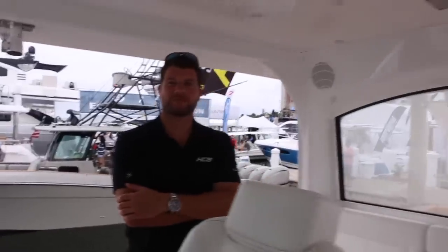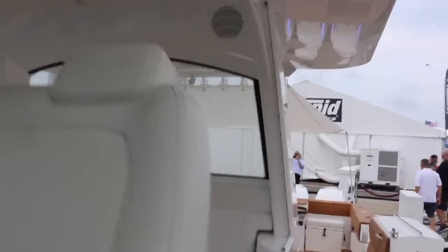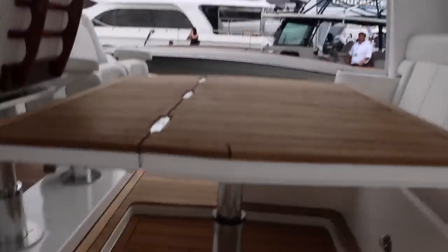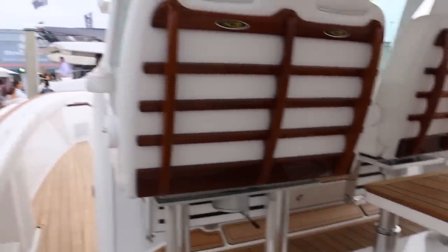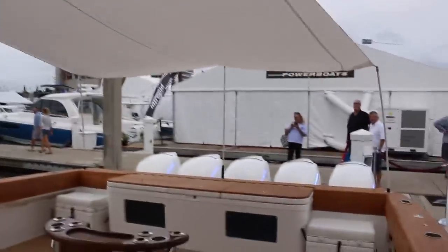Now, have you had already people that have a 53 that already want the 65? Yeah. Oh, I could already see that. That is incredible. Guys, look at this. This, more seating area, more people so you can go ahead and just hang out. I mean, look at the finishes, guys. This is a fantastic boat.